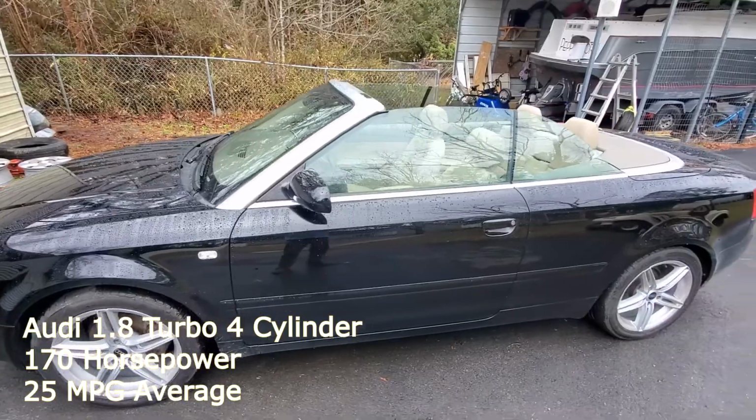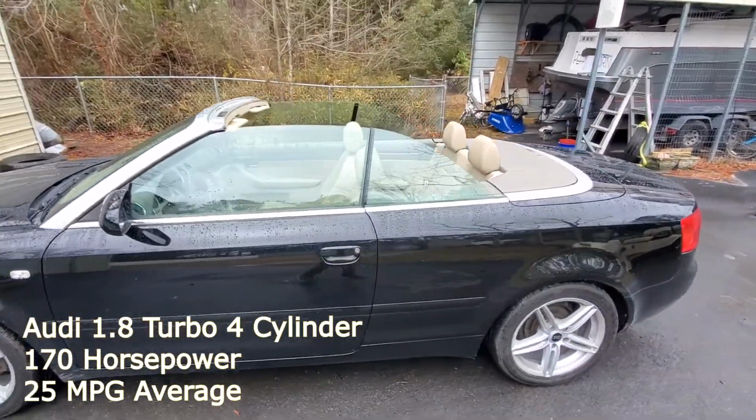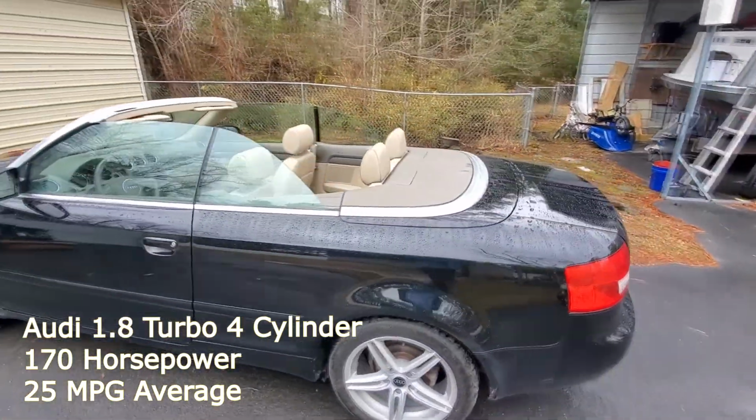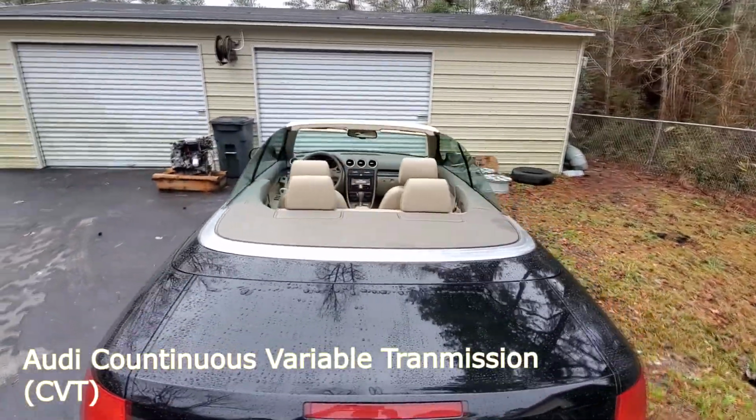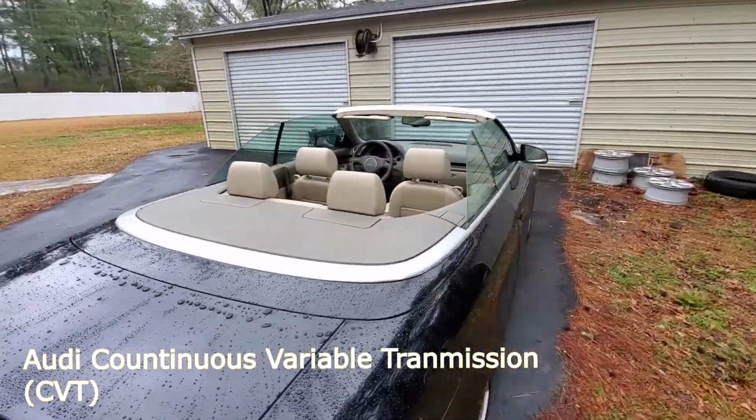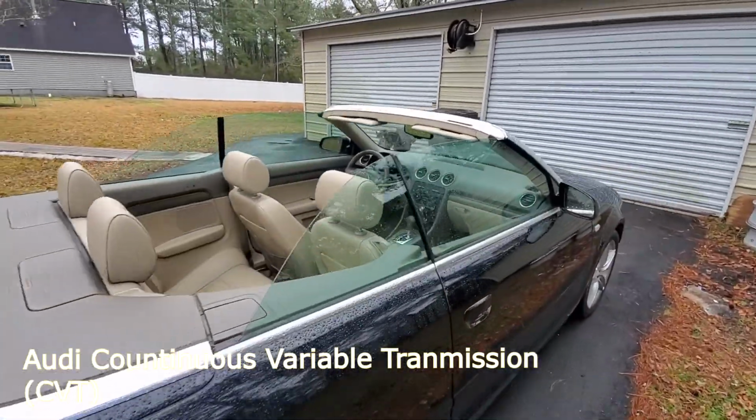This car has the 1.8 turbo 4-cylinder engine. I believe it makes about 170 horsepower. Plenty of power. Transmission seems to shift good. Car rides very well.